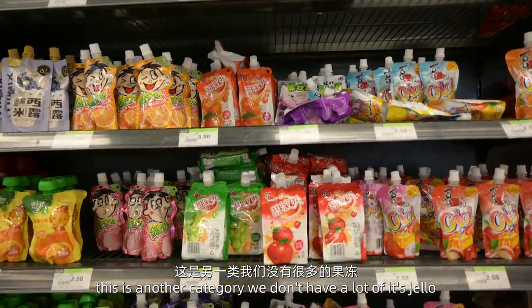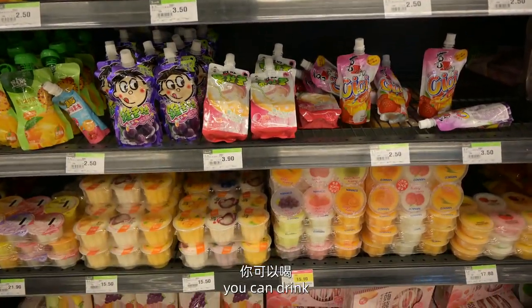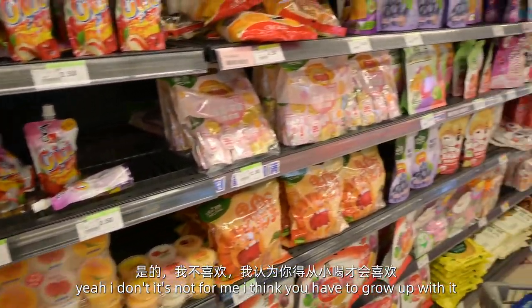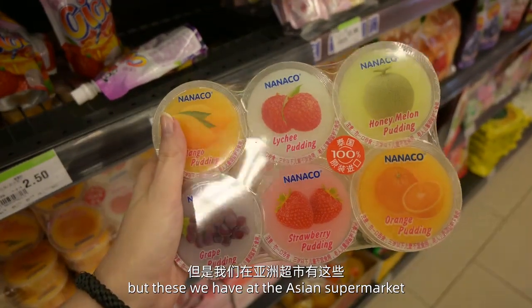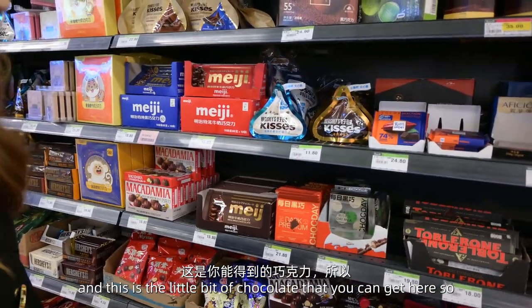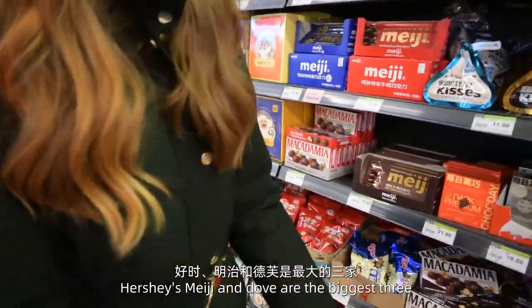This is another category we don't have a lot of. It's Jello. Like candy Jello. You can drink. Yeah, it's not for me. I think you have to grow up with it. But these we have at the Asian supermarket. And this is the little bit of chocolate that you can get here. So Hershey's, Meiji, and Dove are the biggest three.